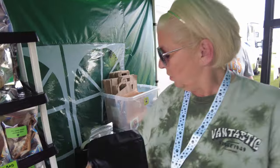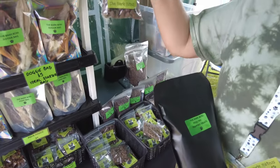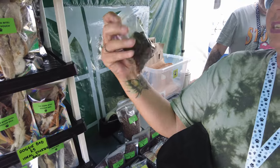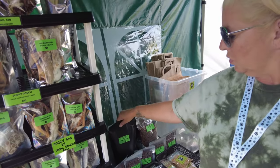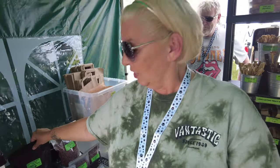Right, these are poultry: there's chicken, duck, turkey, sweet potato and chicken sticks. They're 100% natural. They come in half kilo, 250 grams, or we've got the sample treats there for £1.50. They are amazing for training, recall, rewards, anything like that. So if you go to our website, www.barkbites.co.uk, and check us out.